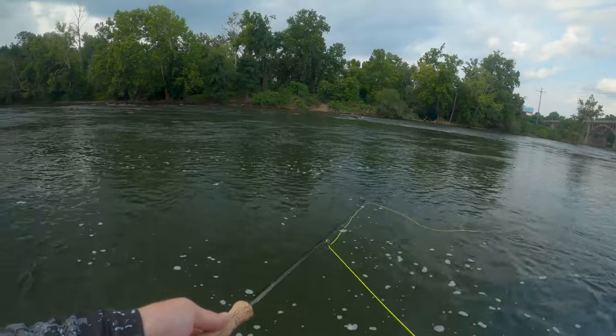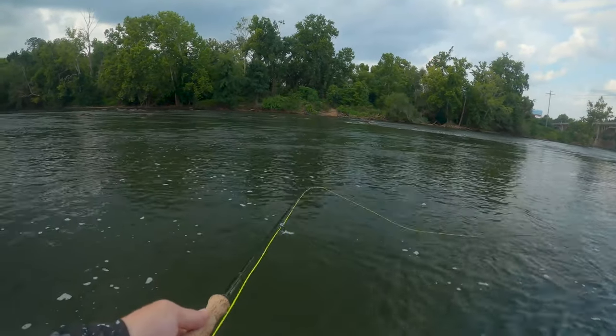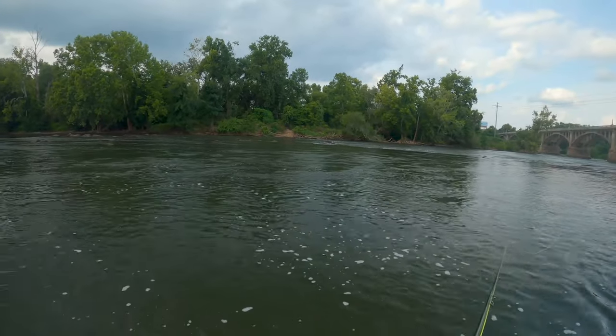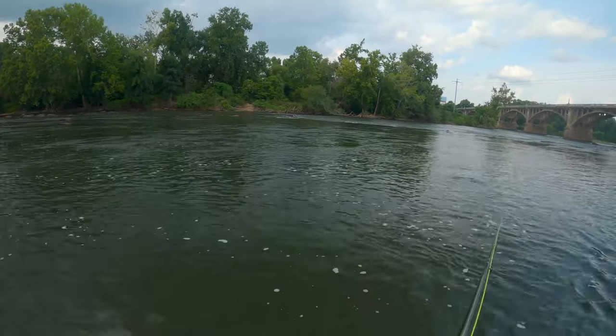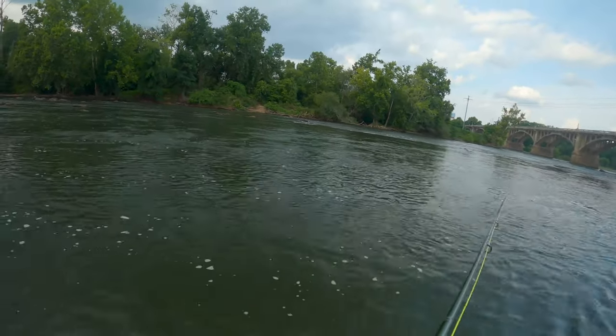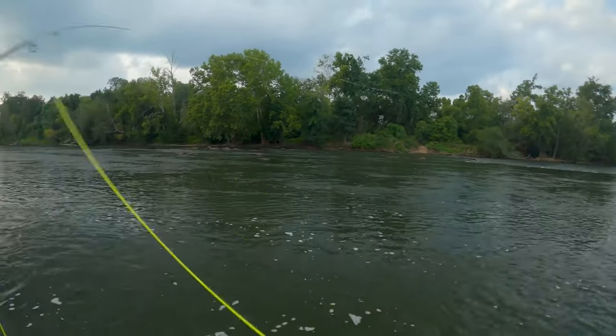I felt something weird. Felt like a little pop that I don't think was supposed to be there. I thought that thing was so much bigger, dude. That current amplifies it. The fly rod amplifies it like crazy. I felt that. That's good.